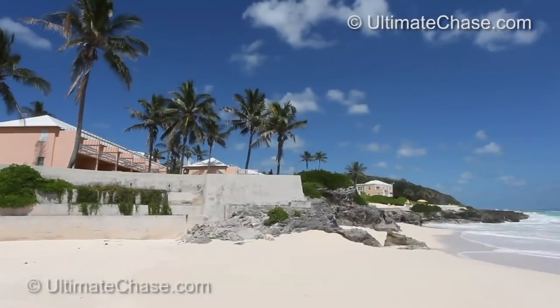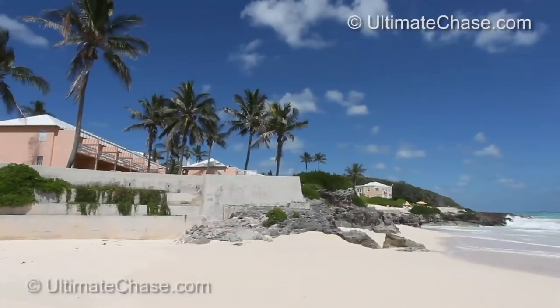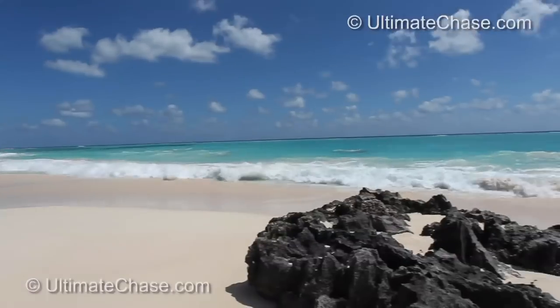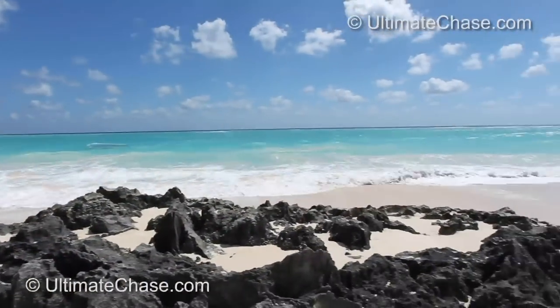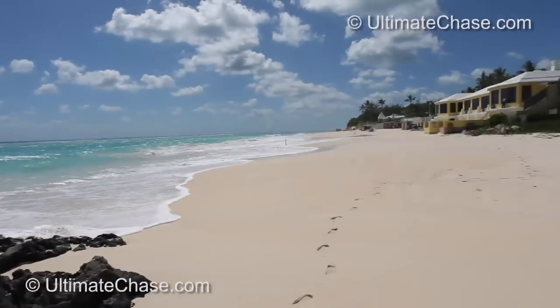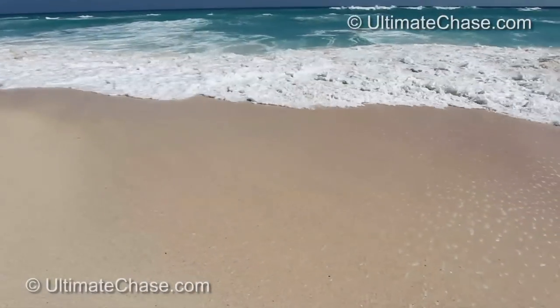Well, here we are. I made it to Bermuda. I'm at the Elbow Beach Resort, and you can see I am right on the water here. This will be where the south side wind comes blowing off the ocean. Here comes a wave.